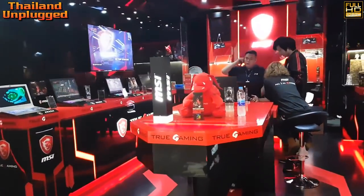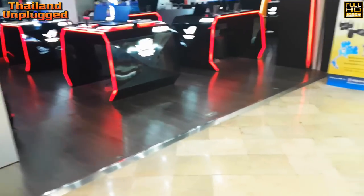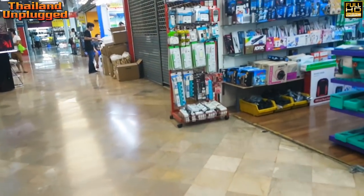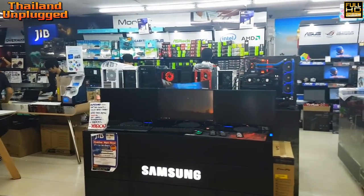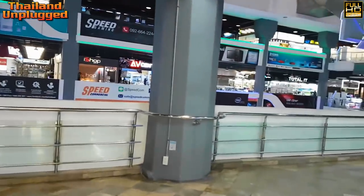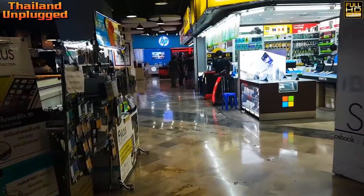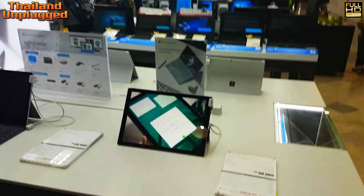MSI, wow, look at that. Republic of Games. JIB, I'd buy some from JIB. Reason being, you've got a small chance of getting some type of guarantee. Very slim chance, though. It's a thing in Thailand. You buy from small companies cheaper, and you can virtually stick your guarantee in your ring. They play by their own rules. And the Banana one, Banana IT, they're not bad to buy off. They're all a little bit more expensive than the other guys, but they're not too bad.